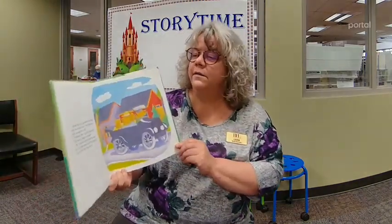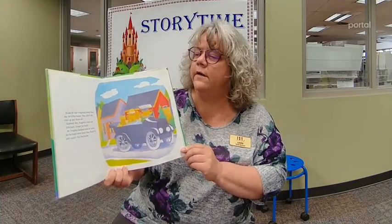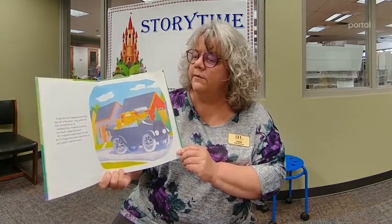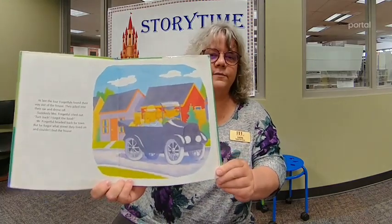At last, the four Forgetfuls found their way out of the house. They piled into their car and drove off. Suddenly, Mrs. Forgetful cried out, "Oh, turn back around, I forgot the food." Mr. Forgetful headed back for town, but he forgot what street they lived on and couldn't find the house.